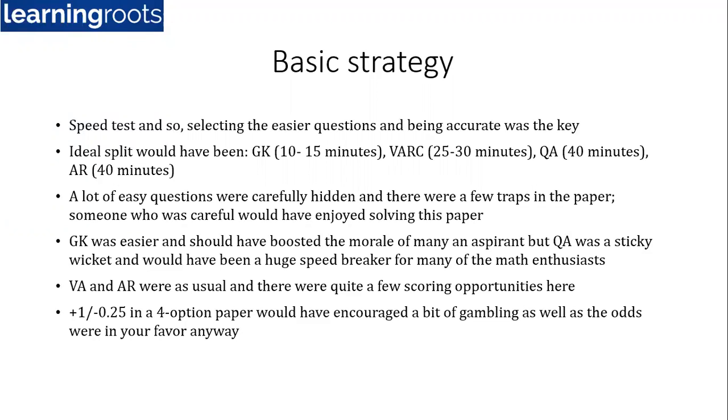GK was of course easier, and a lot of people would probably have started with GK, or probably it would have been the first or the second section for a lot of people. So a lot of people would have been happy looking at that GK. Of course, after hearing all these horror stories from last year wherein people were simply unable to crack GK, a lot of people would have felt that GK was definitely doable this year. So again, the kind of morale that you would derive, the kind of positive feeling that you would derive would have been immense, and that would probably have carried throughout the paper.